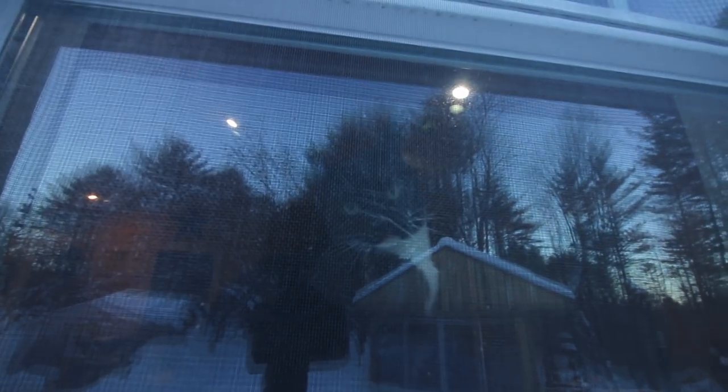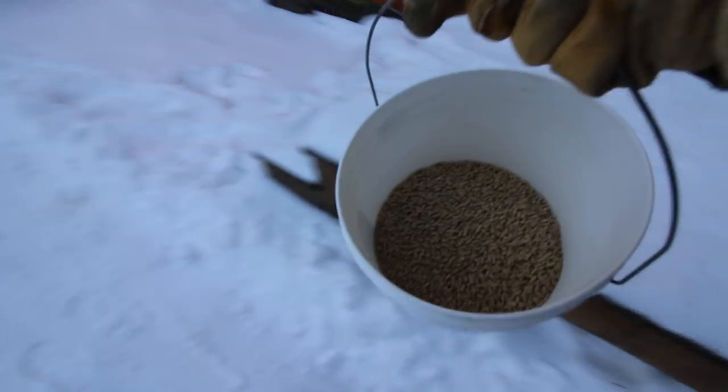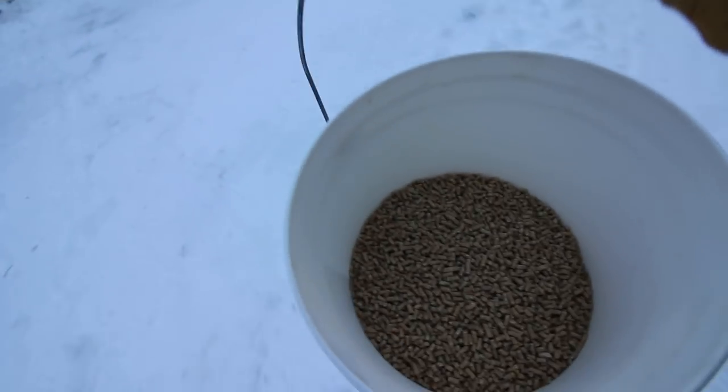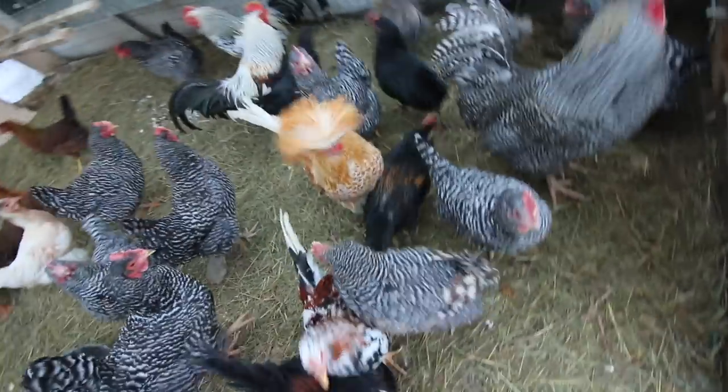Mr. Figaro keeping an eye on us. Good morning, chickens.